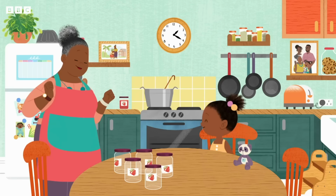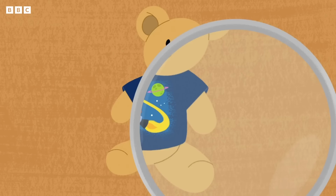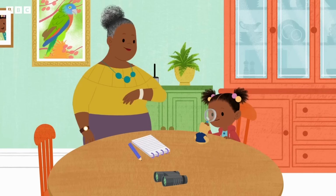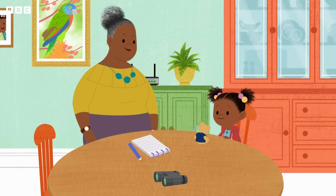Mmm! Yummy! I think I've found a clue, Gran Gran. That's a space t-shirt. Maybe the person who owns this teddy loves space. I know. Isaiah has lots of books about space. It must be his teddy. Oh, yes. Let's go and find him.